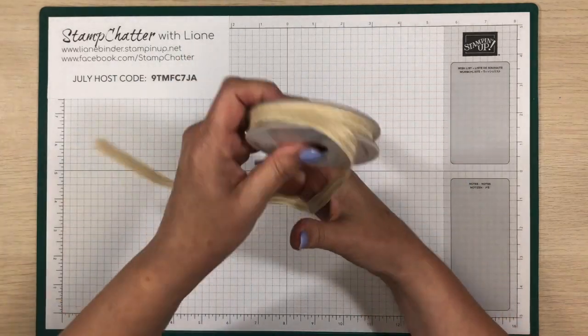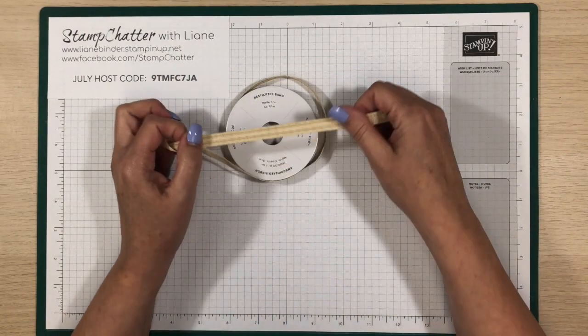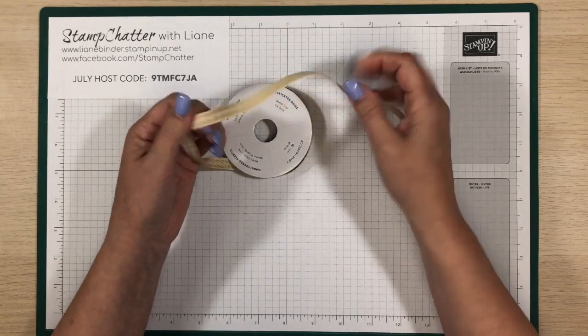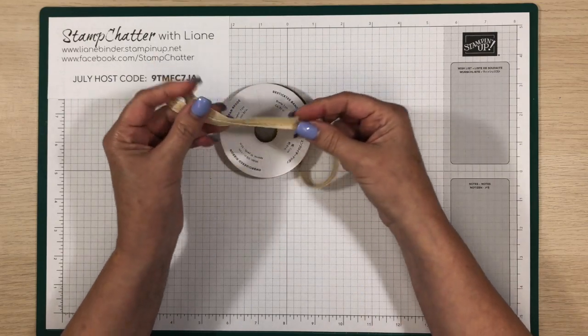And then I got this ribbon, and I don't think I can pronounce this, Bestix Band. I've never heard of the name, and I don't even know if I'm pronouncing that right, but it's really pliable, really soft, kind of like a linen texture, I'm going to say.